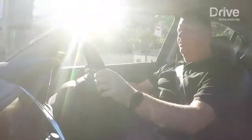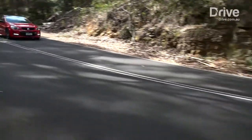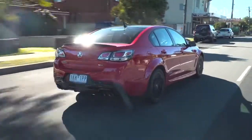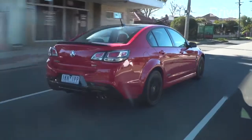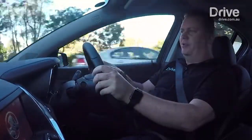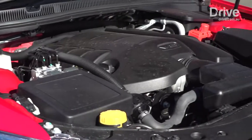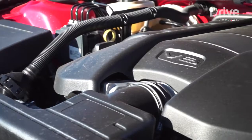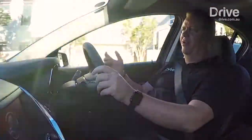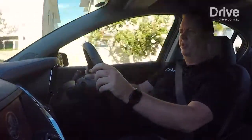No longer was it concentrating on making the Commodore a family favourite, instead it was going to make it Australia's greatest muscle car. And in that, it has exceeded expectations hugely. This final VF lives up to that premise with absolute honour. It has so much character to it. That big 6.2 litre V8, which was exclusive to HSV before now, has got plenty of power. It sounds great. It's got these unique patented exhaust tips on it that crackles and burbles on the overrun.